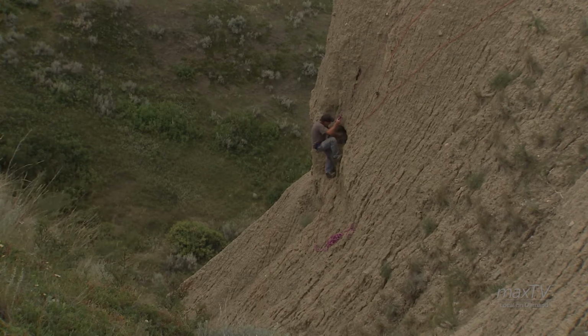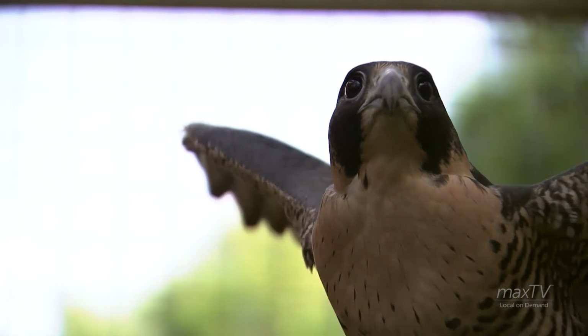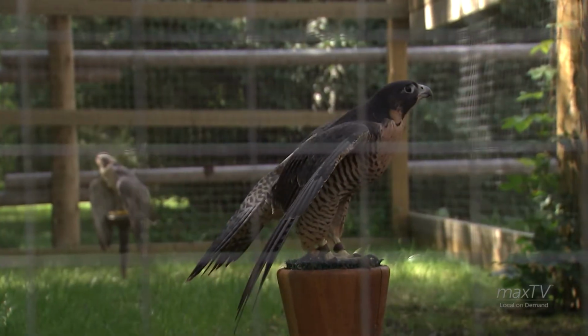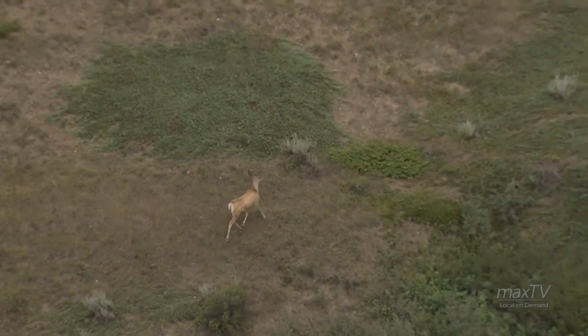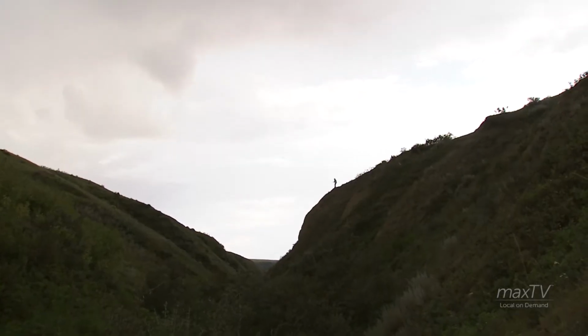The falcon population is sort of a barometer of how the rest of the ecosystem is doing. So if you have a healthy prairie falcon population, that means you've got a healthy ground squirrel population, that means you've got a healthy duck population, everything in that cycle. We're sort of doing an unofficial survey every year, because we go back to these nests and older ones to see who's there.